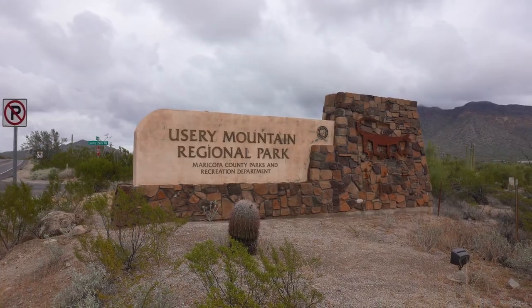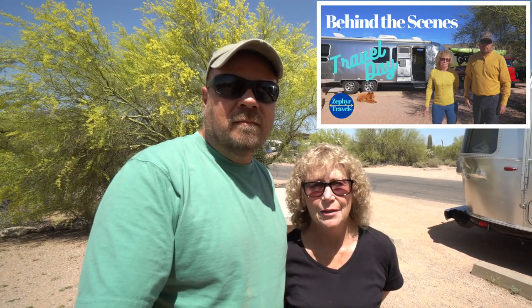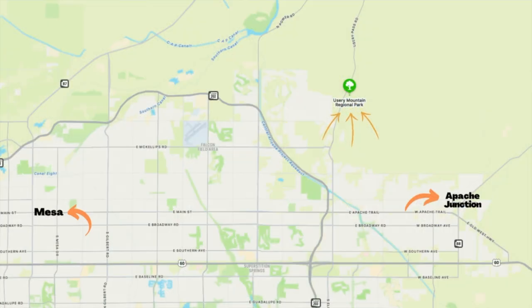And we're Zephyr's Travels, and this week we're staying at Usery Mountain Regional Park. This is the second time we've been here on this trip. We stayed here at the beginning of our trip. The park is located in Mesa, Arizona, which is really close to Apache Junction, where there are stores and restaurants and, you know, a lot of commercial type things that you can visit, and it's close by.